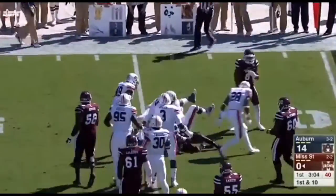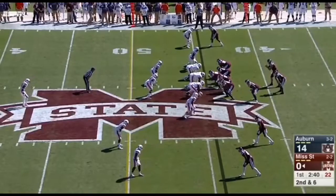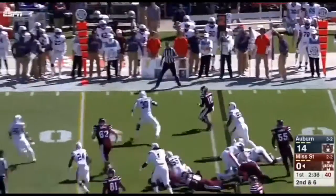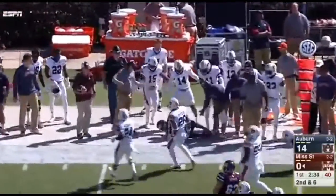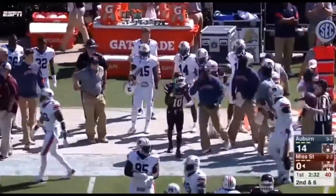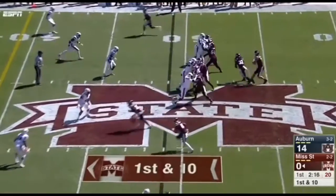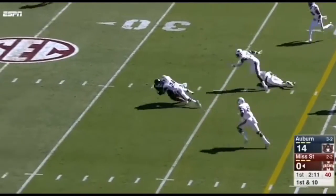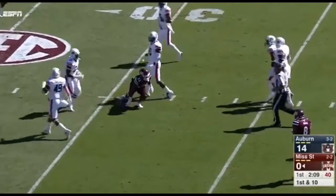Holloway spread out and is able. Auburn shows blitz on 2nd and 6. Holloway can't find it inside, bounces outside, little stutter step move that allows them to pick up the first down. Over the middle, that's complete and room to run for Malik Deer. He takes it.